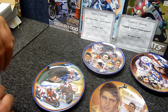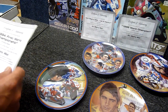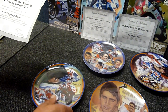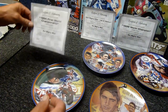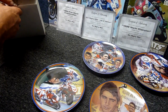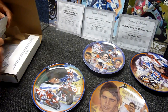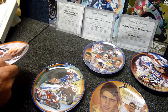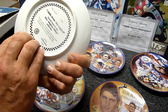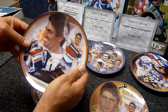Now, if you're a Mick Doohan fan, I imagine you'd be going, ooh, where did I get myself a set of these plates from? This is number 675A, titled 1994 First World Champion. Well, yeah, hey, if you can find a set, grab them. These are pretty collectible. Find them with boxes or without, I wouldn't be too fussed. Had a bit of trouble getting these myself, but here we go. Number 446A, 1996, Enter the Legend.